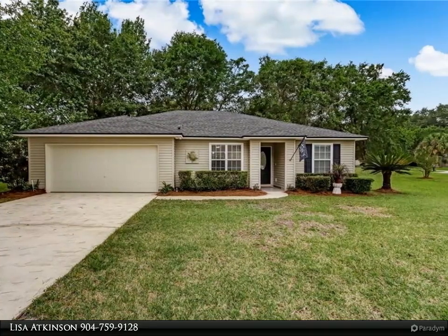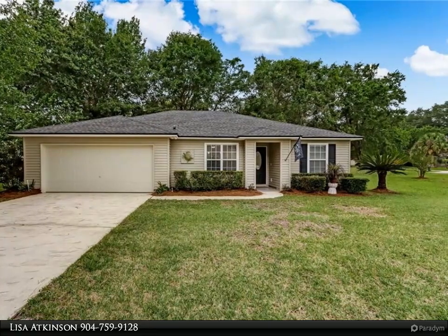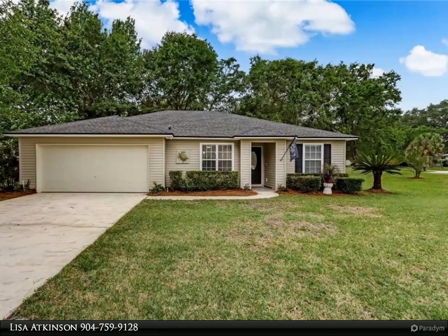Take a day trip to Cumberland Island, or a weekend excursion to Jekyll Island, Savannah or Charleston. All are an easy getaway. Move-in ready. Please schedule your private showing today.